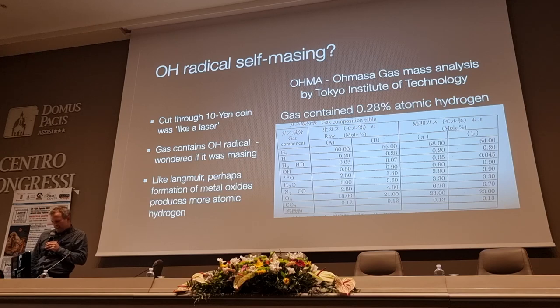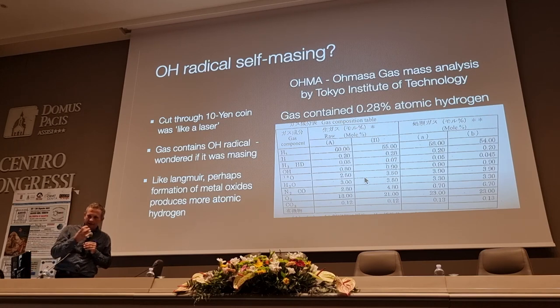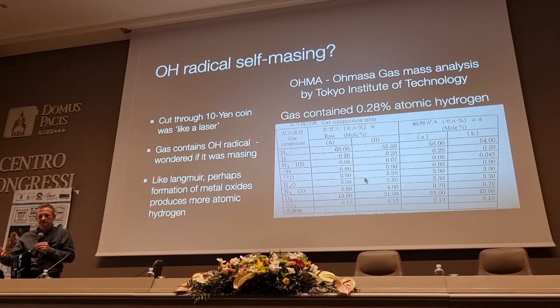So at Tokyo University, I think in 2003, they analyzed the gas, and you can see there was 0.28% atomic hydrogen in there, even after it's been stored for a long time. But it also has 0.8% of hydroxy radical. And note, it's not just that. If you have the water going onto the material, or the hydroxy radical, and the oxygen is taken away because it's now hot and goes to tungsten oxide, you then get atomic hydrogen in there. So it's synthesizing atomic hydrogen when it's interacting with the metal through the oxidation process in part, just as was observed by Irving Langmuir from 1909 to 1914.